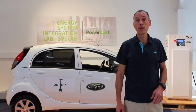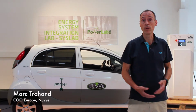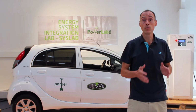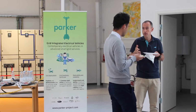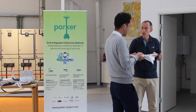So the purpose of studying grid applications is to understand all the different services we can provide to the grid from electric vehicles. These services are quite wide-ranging, and we need to evaluate them, assess them, and understand the impact on the grid so that we can, at the end of the day, see what the benefits are, not only to the stability of the grid, but also to the revenues for the EV owners.